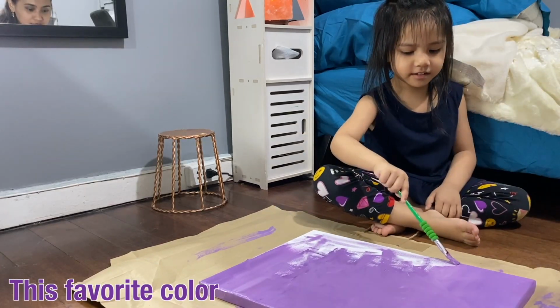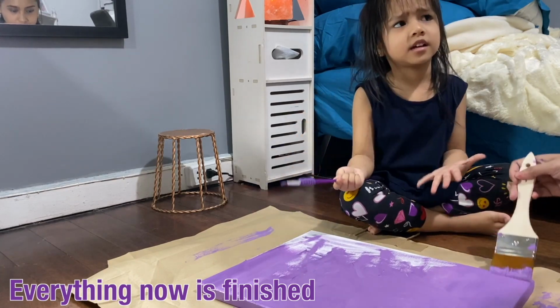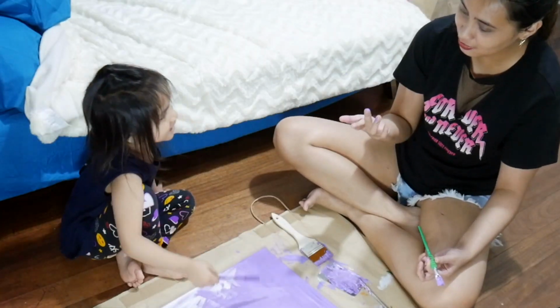I like this. It's my favorite color. Purple. Everything's not finished. Not yet finished though. But you should go this and this. No, don't paint on me.